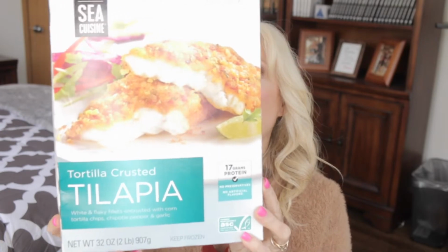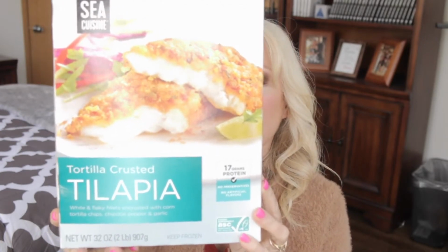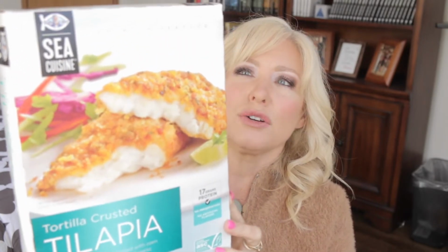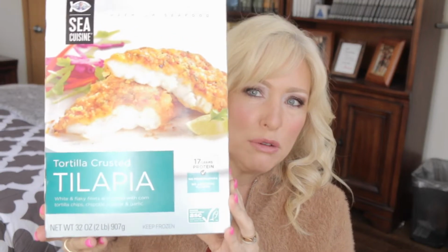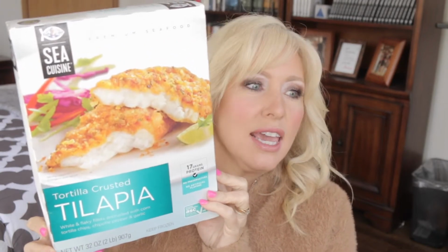Okay, this is at Costco exclusively, at least I think, but these are so good. These are the tortilla crusted tilapia fillets. They're only 170 calories and 9 carbs and 17 grams of protein. Put this in a taco or with some rice or by itself, they're so good. I just throw them on parchment paper and put them in the oven. So good. Get them at Costco.